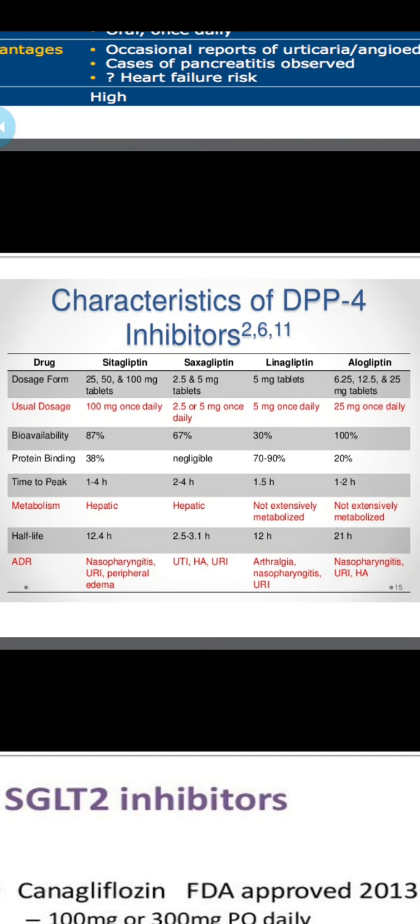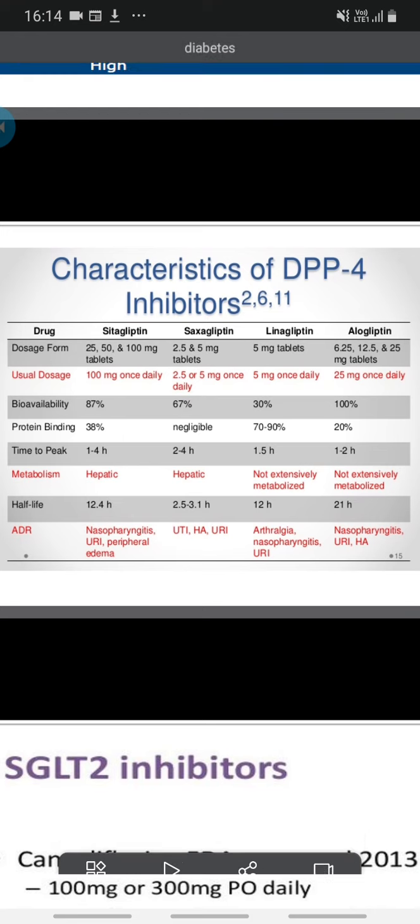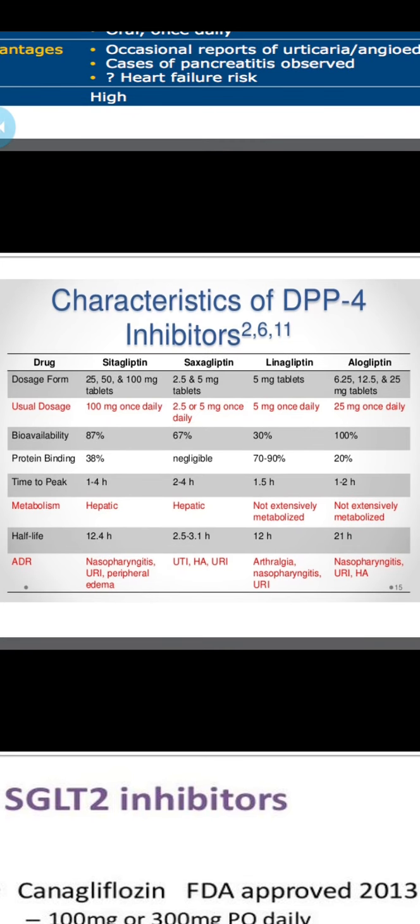Nasopharyngitis is a common adverse effect of sitagliptin and other gliptins. Apart from that, we have to take a history of pancreatitis. Sitagliptin and vildagliptin metabolism is mostly hepatic, and sitagliptin also has some renal excretion. So they need to be given in lower doses in hepatic or renal failure patients, and that's why linagliptin is more advantageous.